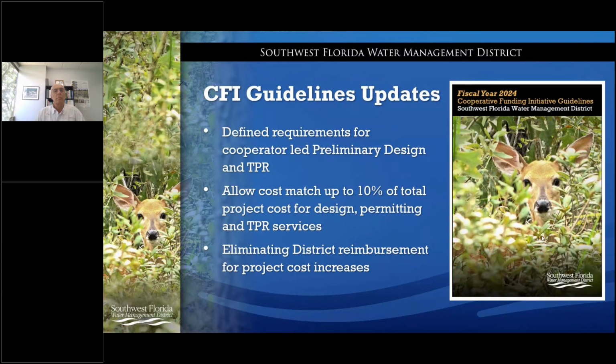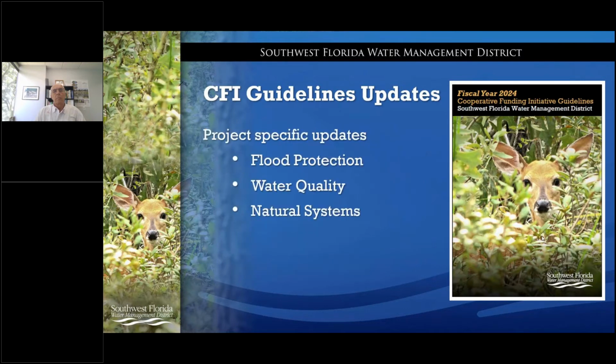The other thing that's been updated in the guidelines is really a definition of a number of the different types of projects that we have funded. So we expanded the definitions a little bit more to help clarify some of the questions we've got in previous years. And as always, this reference document, this guideline, is out on the CFI webpage. So let me just highlight a little bit, like I talked about, clarifying things or questions we've had in the past.